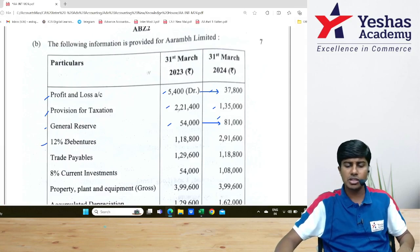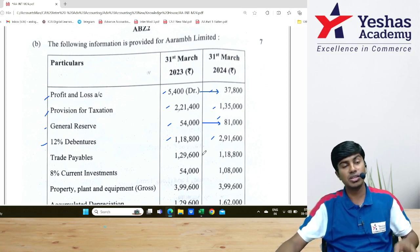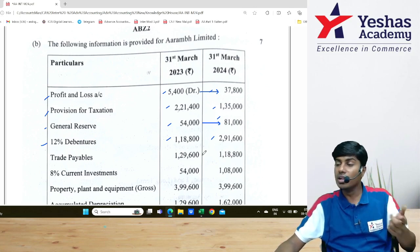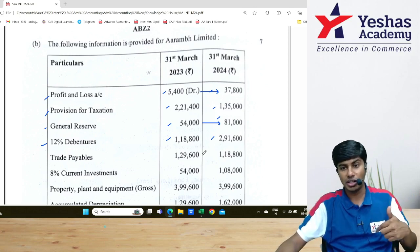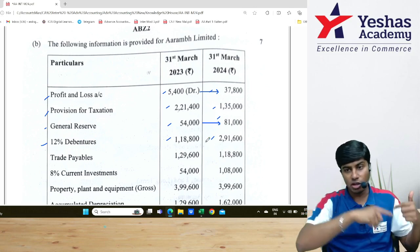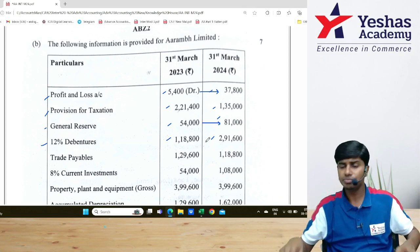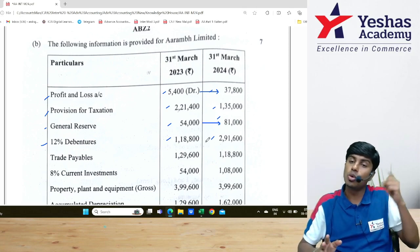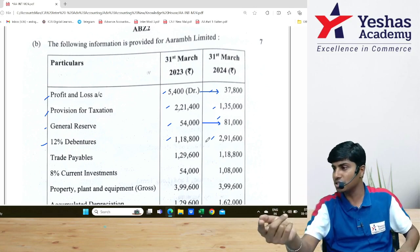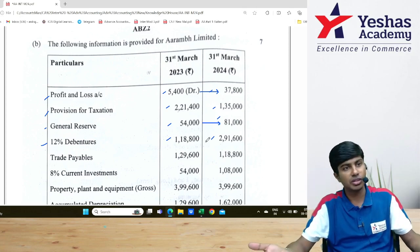Next, 12% debenture. Opening 1,18,800, closing 2,91,600. The increase in debenture account is further issue of debentures during the year. This is financing outflow. How will this impact our operating outflow? Depending upon when the debentures are issued, we would have to compute interest. If the debentures difference is issued at the beginning of the year, throughout the year outstanding is closing balance, we compute interest on closing balance. However, if the issue of debentures is at the end of the year, throughout the year outstanding is opening balance. Only in the last day of the year the balance is changing. So then I compute my interest on the opening balance. So right now we don't know when it is issued. It will be given in adjustment.